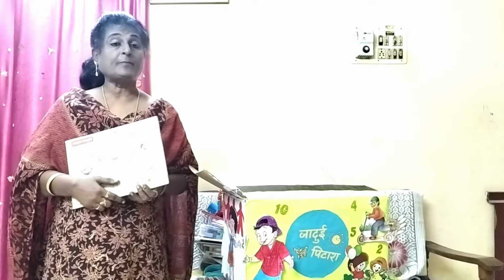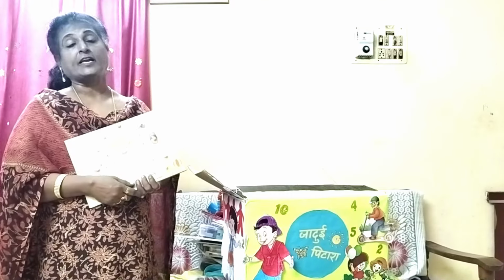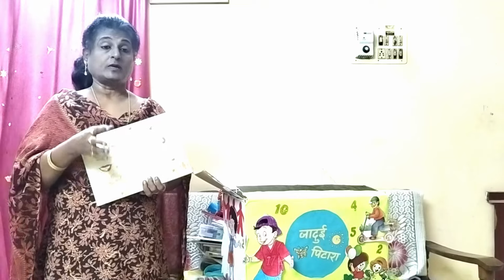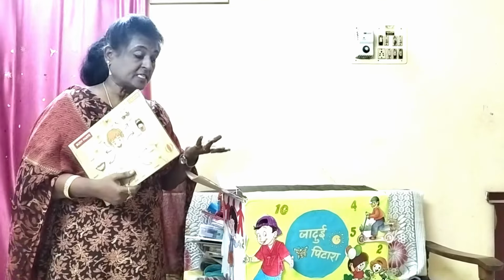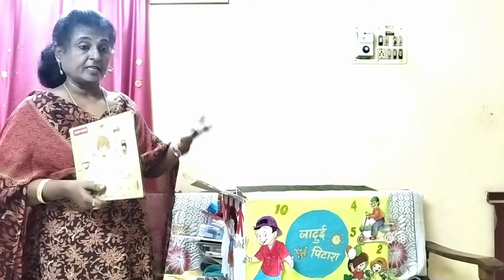And don't keep any sharp things inside. Don't keep any damaged things inside. And every time you should check, because when we keep it in the school, sometimes some poisonous insects may be there. So we should check before we give the box to them. We should check whether anything is there or not.